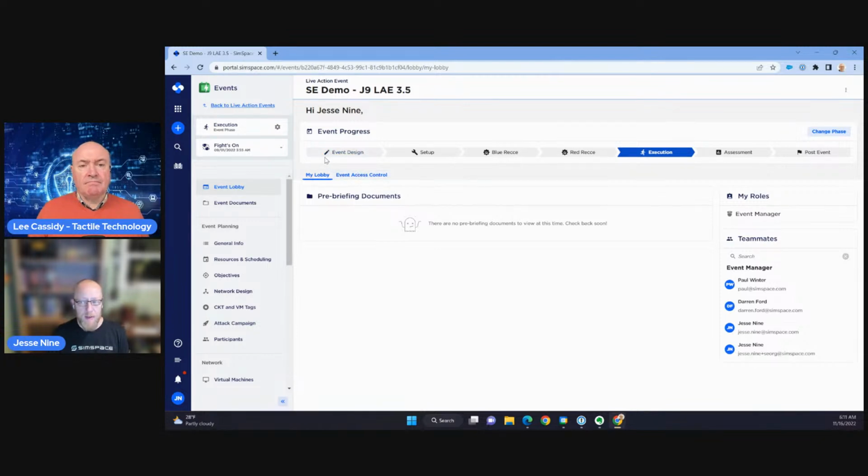We have all of these different phases where we can take a range through and actually have teams work with them in various phases. So there's the design phase, the setup phase, where you're, assuming you're changing the range in large ways, adding or removing machines and subnets. And then you have the recce phases, where you actually would have a blue team come into the range.